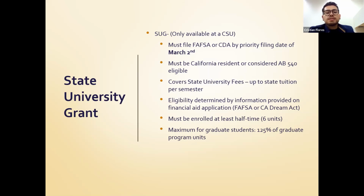So with the State University Grant, what it does is it covers the cost of tuition. So by covering the cost of tuition, the only thing it does not cover would be those fees. So rather, the student union fee, the student recreation fee, the health center fee, all those small fees that are tacked onto your tuition, those are what it doesn't cover. And those really range in cost from anywhere from $125 to $360, depending on the CSU campus. Again, this is only available at the CSU level. So if you were to choose a UC, this would not be something that you would be eligible for. But if you are eligible through the DREAM Act, then you are eligible for this award as well.